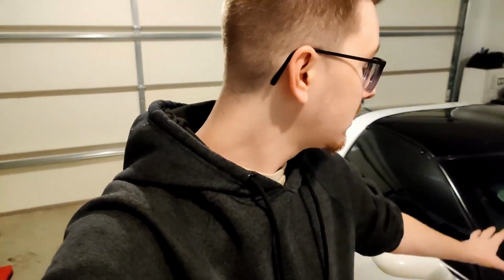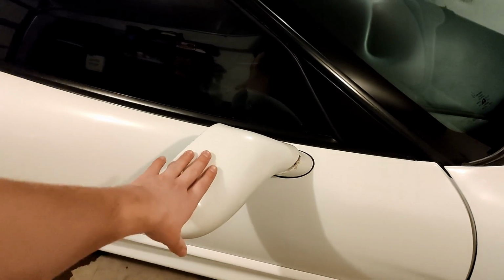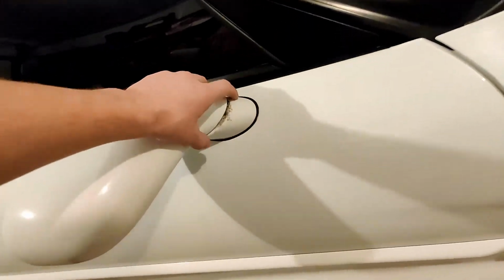So I decided to change course a little bit. This Corvette does have some issues. It's not really mechanical anymore. I did get the harmonic balancer fixed, you guys saw that last year. But mostly it is cosmetic. For instance, I have this floppy mirror right here. Haven't really gotten that fixed. I've been holding it together with duct tape because I'm just that guy.